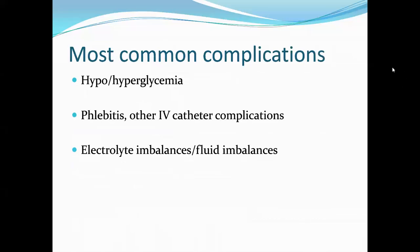So the most common complications you're going to see are just hypo and hyperglycemia. Usually patients who are on parenteral nutrition have Q6-hour glucose checks. So we don't do ACHS like for diabetics, because guess what? They likely are not eating. So we can't really do it before meals because they're not eating meals. So instead we do it every 6 hours, which means we're still doing it 4 times a day, just like we would do for AC and HS, but every 6 hours instead.